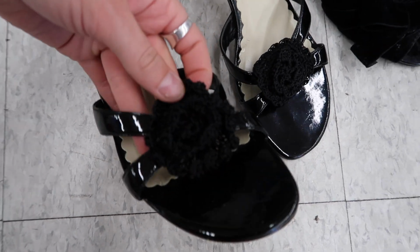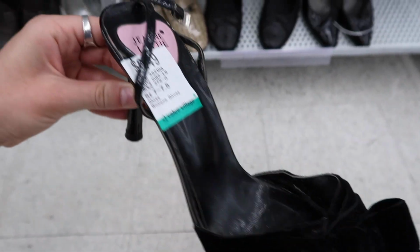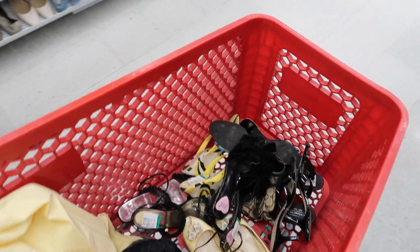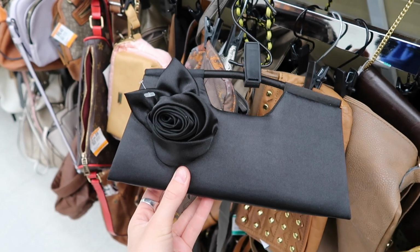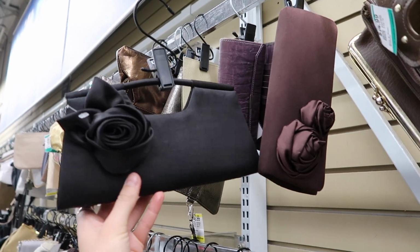I also love, love, love these two pairs. This one has a crochet flower, which is literally the most me thing I can think of at the moment. And I love this second pair of Jeannie Lottie heels because they were actually velvet and had a really pretty bow at the front. Next, I moved on to the purses, and I found another perfect example of my style at the moment.